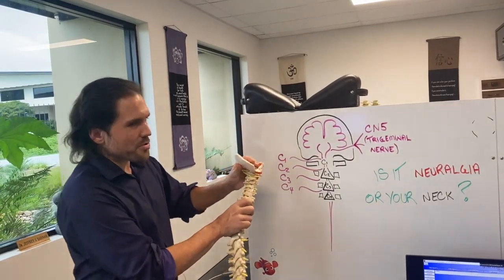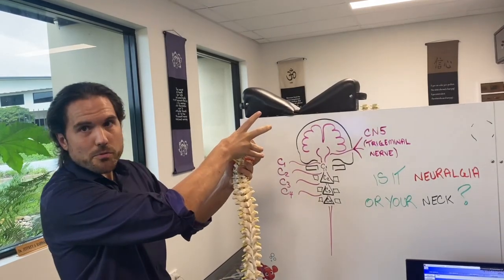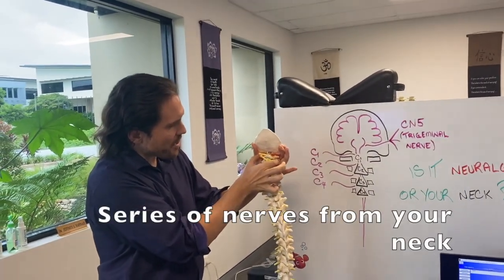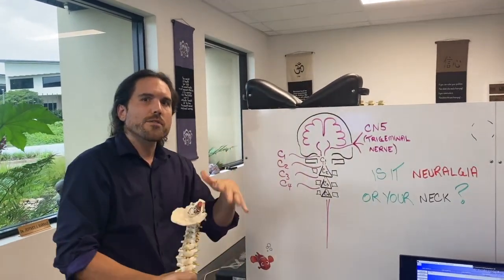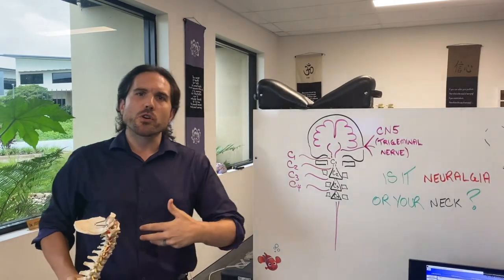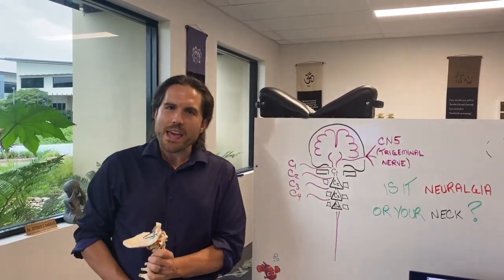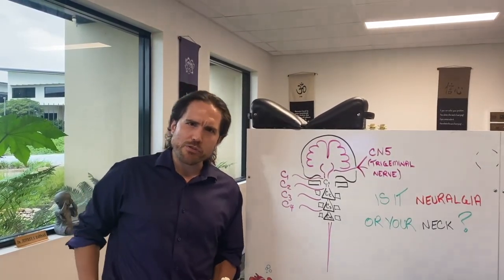Now what I want to do is just pull up a little model here just so I can show you that what we've got is the back of the skull, and then in between each of these vertebrae are going to be coming out a series of little nerves. And the nerves from here are going to be responsible for supplying the sensation and pain information from the head. Now you might be wondering, okay, well what does this have to do with a neuralgia?